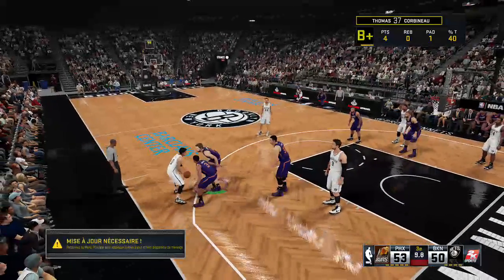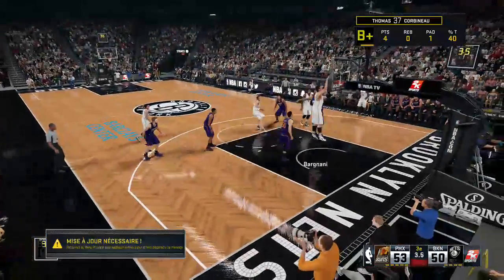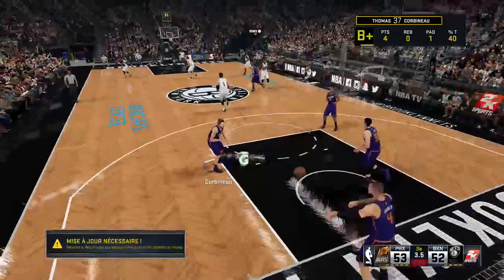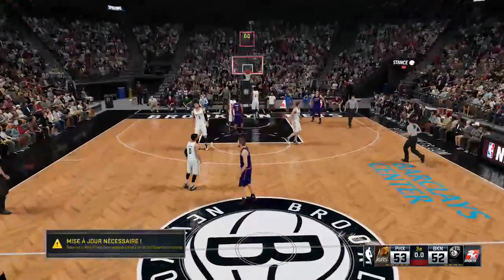Here's Larkin. 8 points for him. To the paint. And Bargnani throws it down. And guys, this game won't be close for long if they keep giving up dunks like that. No, it won't, G.A. You're right. A glaring error defensively and letting him.